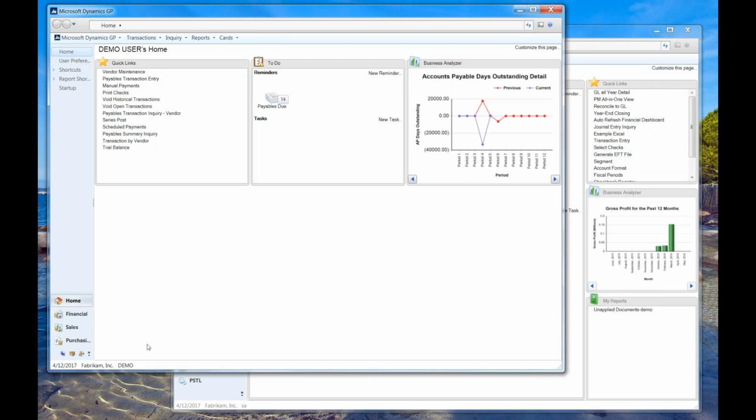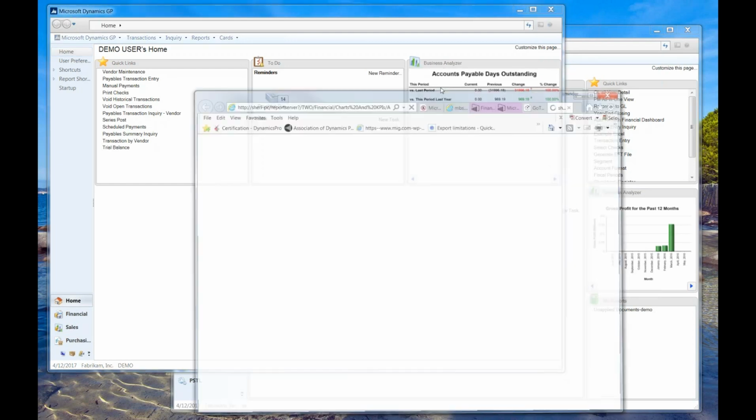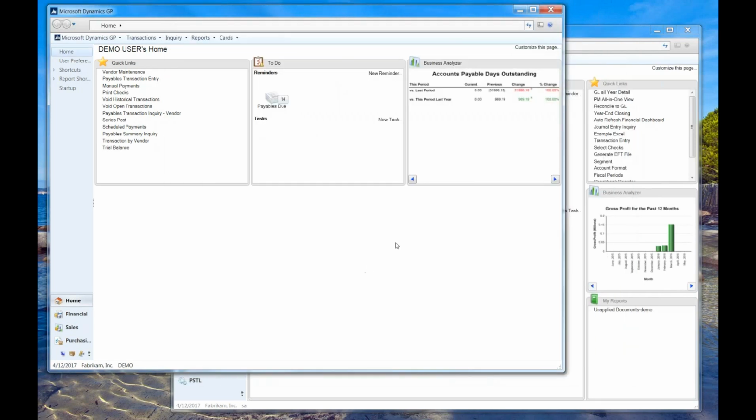This person's an accounts payable person, so they like to see the business analyzer. This gives them a chart and a KPI on things that are related specifically to accounts payable. And you can go ahead and review this report. This system comes with what they call SQL reporting services. With SQL reporting services, you can define your own report formats, but this is one of the 5 different reporting tools that come with the system. I just wanted to show you how that works.